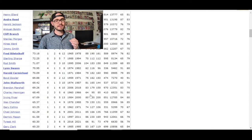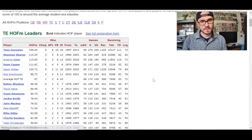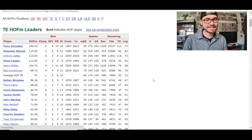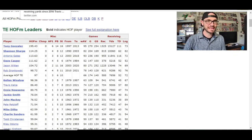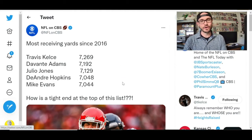And when you look at the Pro Football Hall of Fame, the average Hall of Fame tight end score is 97 points. So when we look at this Hall of Fame tight end marker right here, one guy jumps out at me. We're just talking about how expensive Patrick Mahomes cards have got, and it just so happens that Travis Kelce has actually been his number one wide receiver since 2017. In fact, when you look at all receiving yards since 2016, not just wide receivers, not just tight ends, we're talking all receiving yards, Travis Kelce leads them all.